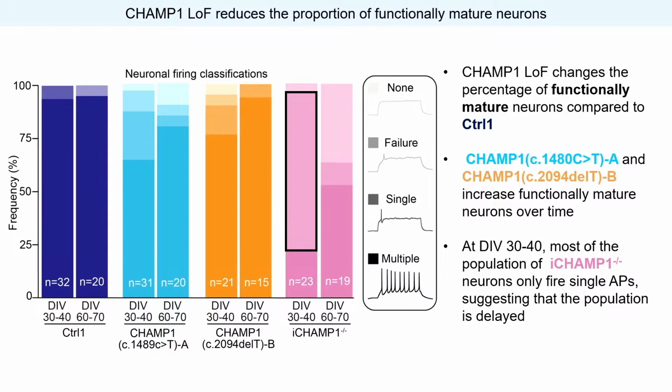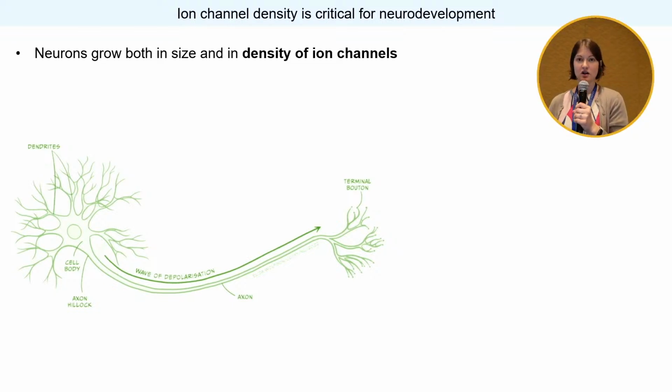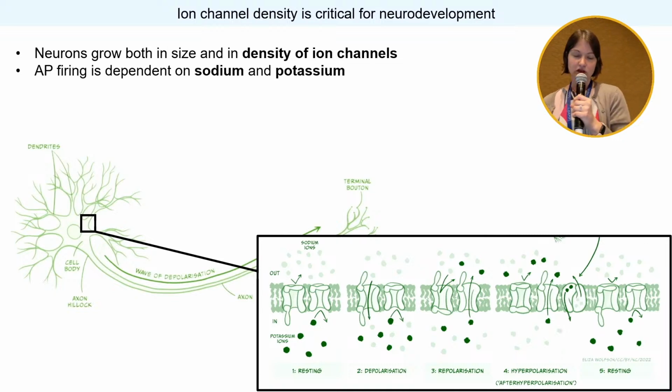Okay, so in order for all of these properties to happen, neurons have to have functional ion channels, and as neurons develop over time, they grow both in their size and in the density of ion channels that are docked at the membrane. And what ion channels are is basically little doors that will open and close to certain ions based on the voltage that will unlock or close the door. And so action potential firing is highly dependent on both sodium and potassium. So we're going to be looking at these 2 ion channels.